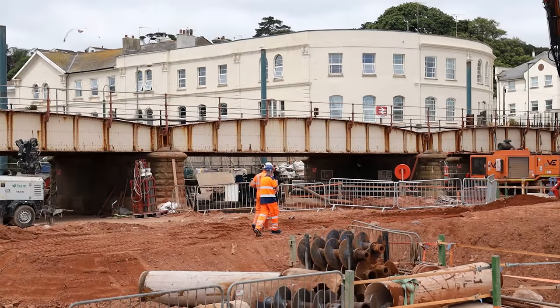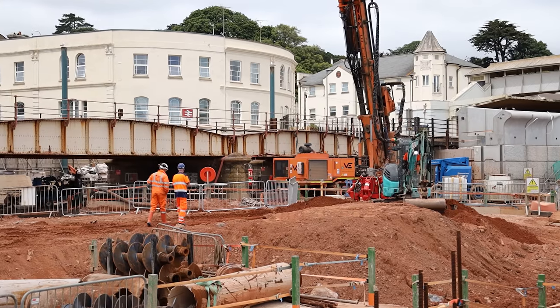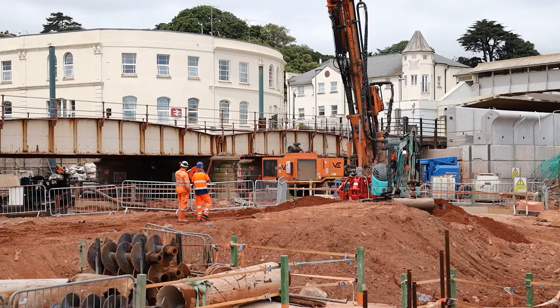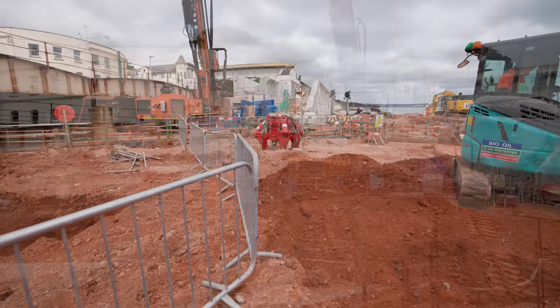So as you come through here now, you can see where the guys are starting to dig out, and they do an operation called cropping of the piles. So that little red attachment you can see on the right hand side there, that's a four jaw cropper. We've previously seen that in some of your other videos.